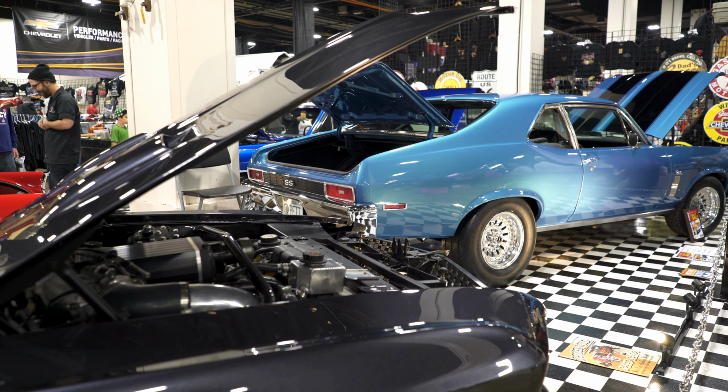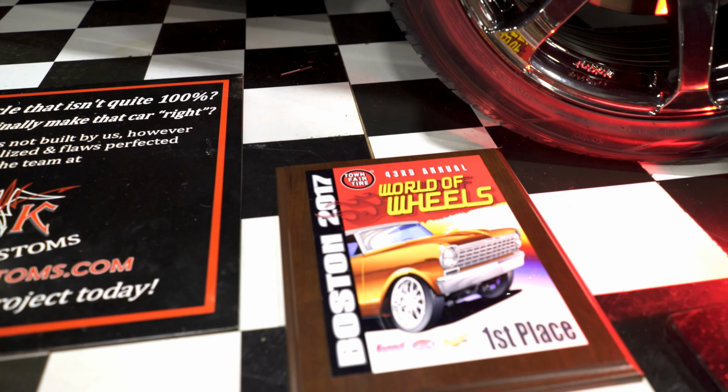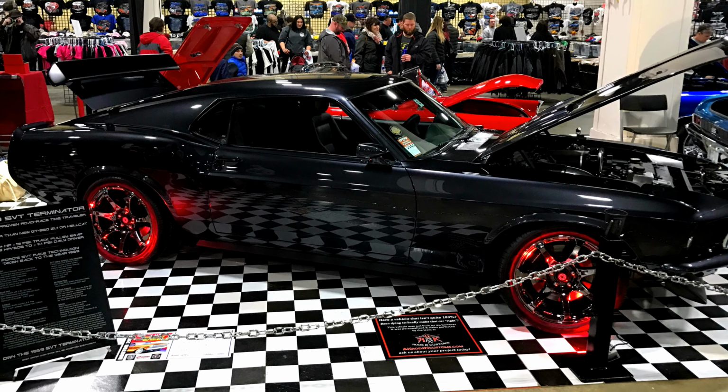The Radical Hardtop class is very competitive because it's from 1967 to 1972, all hardtop muscle cars. So that includes Chevelles, Camaros, Mustangs, all the most popular muscle cars of that era. Because of the extensive modifications that are done, a majority of the vehicles that are in this class are very top tier, very high-end, very expensive builds.